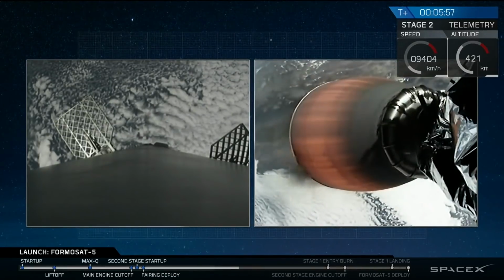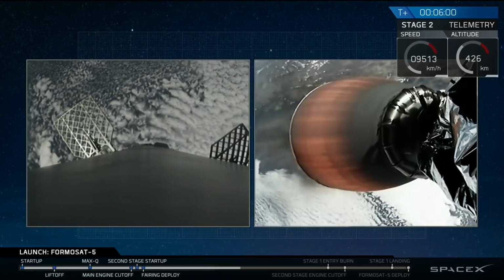MVAC continues to be performing very well. Everything is nominal on stage 2.